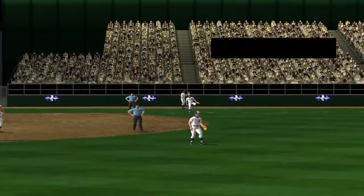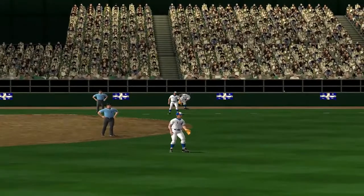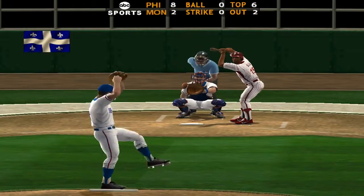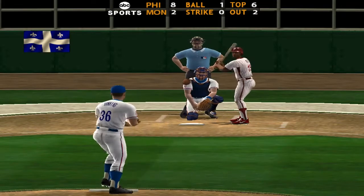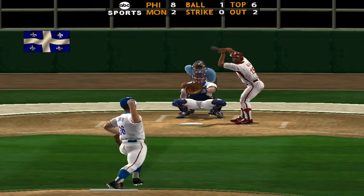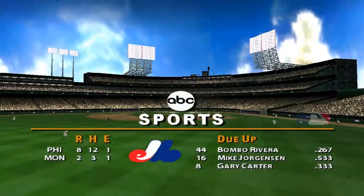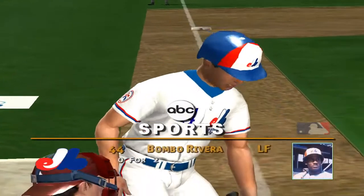The Expos have someone up in the pen. Now that brings up Dick Allen. Out of the zone. Hit hard to third base. Yes, he puts him away. We've played five and a half. Montreal trails by six runs.